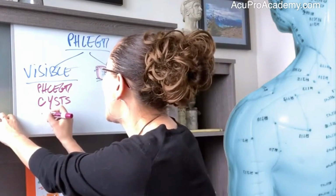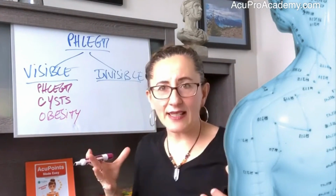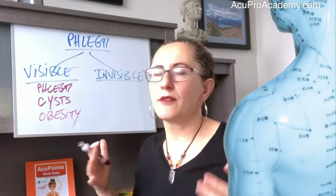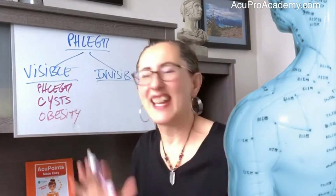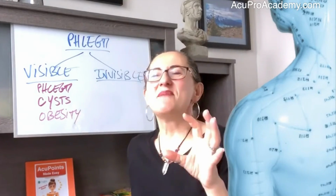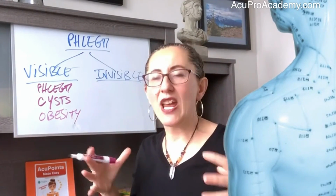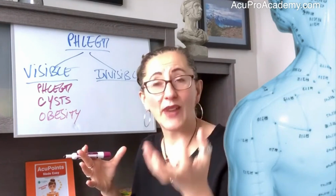Another one would be obesity. What it means is when people have a lot of excess fat, like a lot. We're not talking about 10 pounds or 3 kilos or 4 kilos, or depending where you are, stones in England. I still don't get the stones, so I won't go there. When you are in the obese range, this excess fat, all that excess fat, that is phlegm.